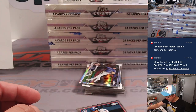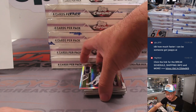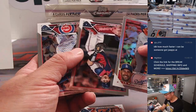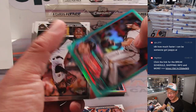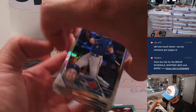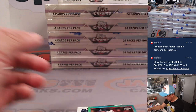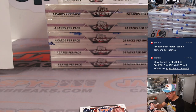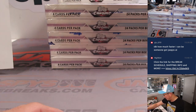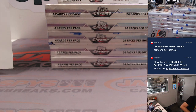Ohtani, part of that MVP buyback program that Topps reintroduced. That's going to go to the Angels. Kenny with that one. I think we're assuming that he is going to win AL MVP. Is Austin Riley too 1-9? I'd be shocked if he didn't. All right, there's an Austin Riley. Tim with the Braves. Francisco Alvarez, that's going to be for Joe and the Mets. All right, first box down of 24.